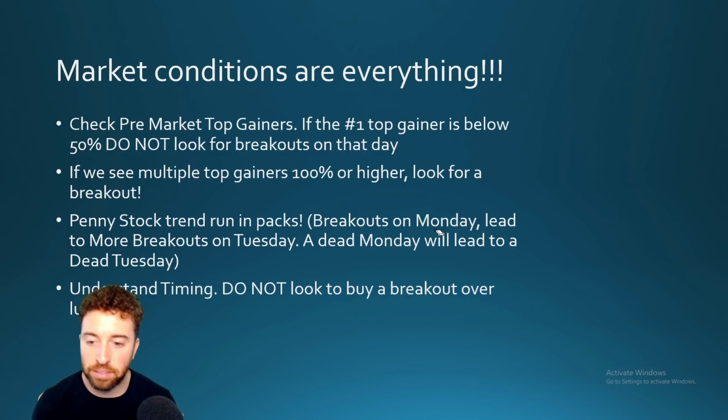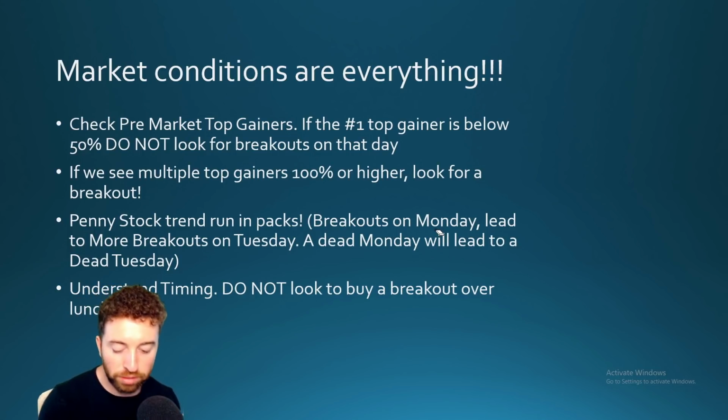Penny stocks tend to run in packs. So breakouts on Monday lead to more breakouts on Tuesday. A dead Monday will lead to a dead Tuesday. So again, we tend to run in packs right here, guys, where what we are going to see is if we have a supernova, we usually have multiple supernovas.